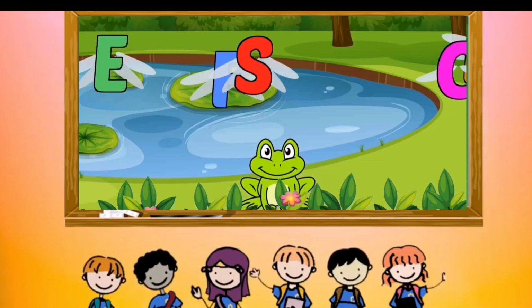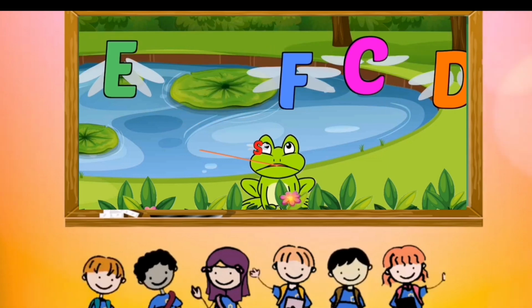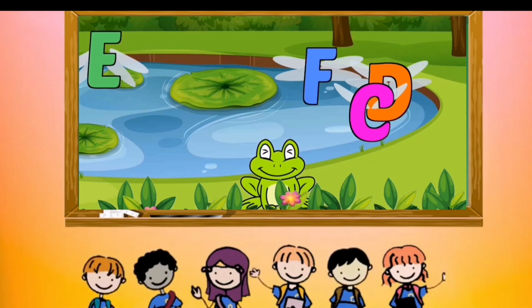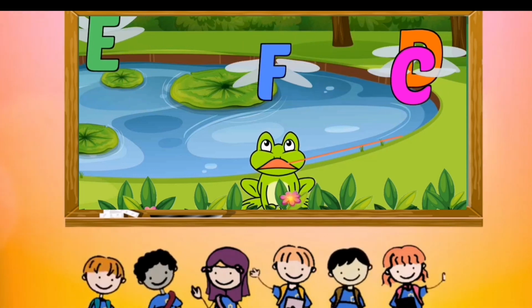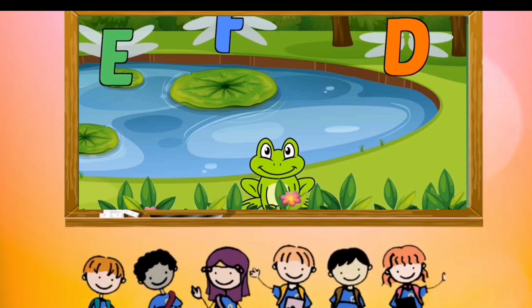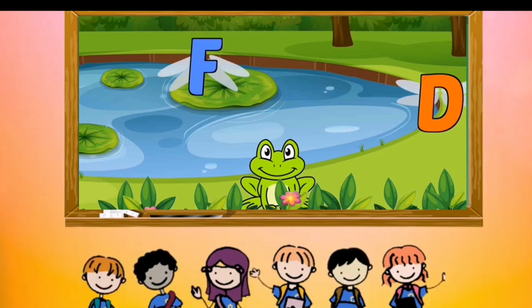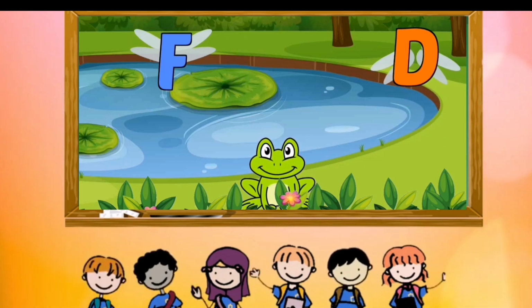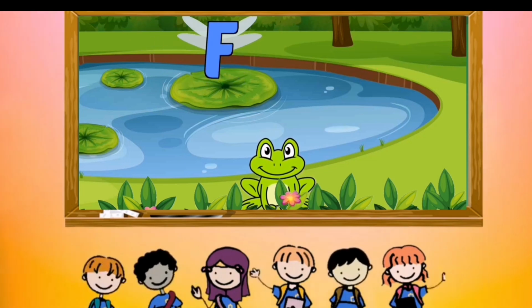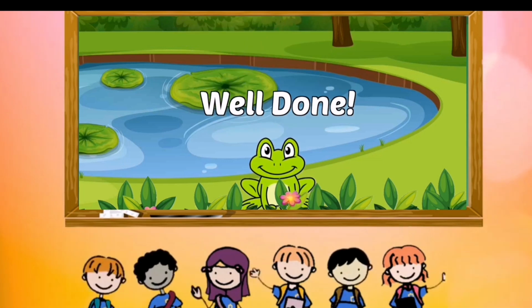Eat the uppercase S. Uppercase C. Uppercase E. Uppercase D. Uppercase F. Well done!